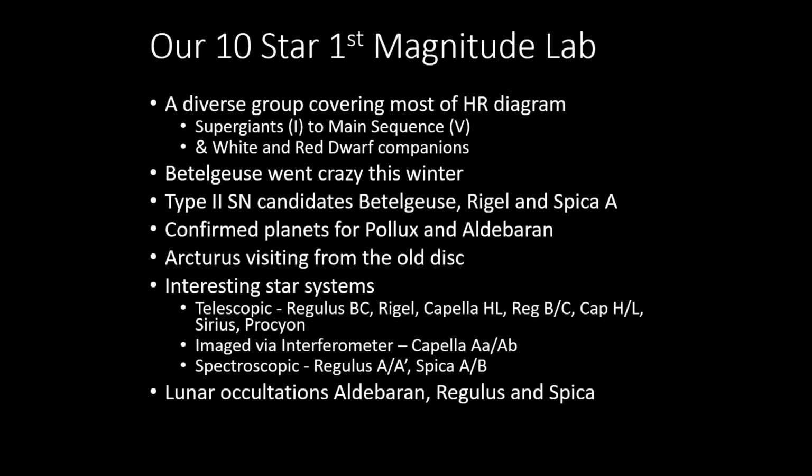These 10 easily observed stars are diverse. They cover most of the HR diagram. Betelgeuse went just crazy this winter. Betelgeuse, Rigel, and Spica A are supernova candidates. We have confirmed planets for Pollux and Aldebaran. Arcturus, an old star, is visiting from the old disk, just passing through our neighborhood, and we have some interesting star systems. Aldebaran, Regulus, and Spica are subject to lunar occultations, but not for about 4 years.